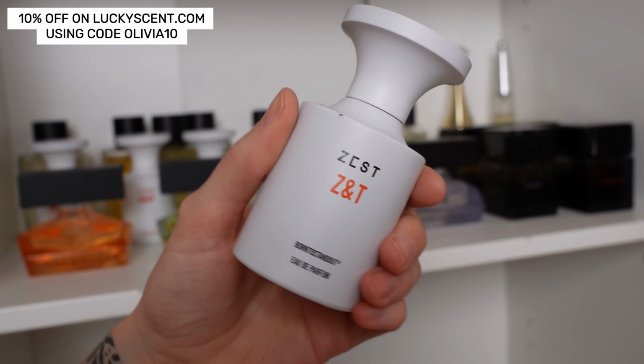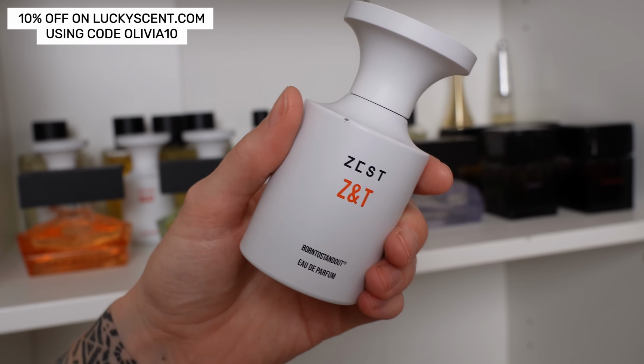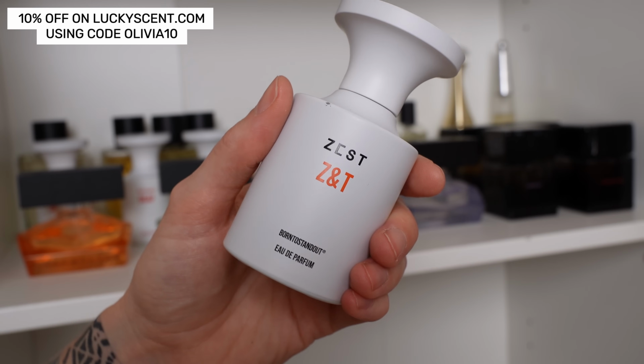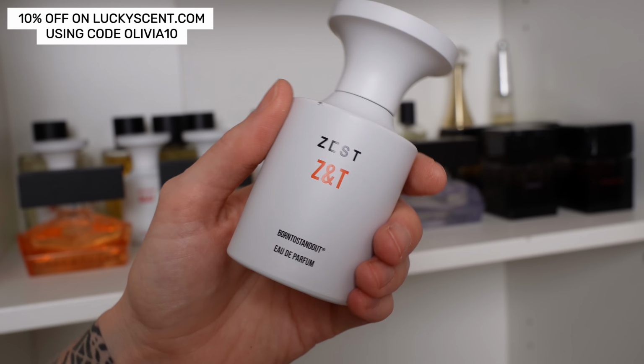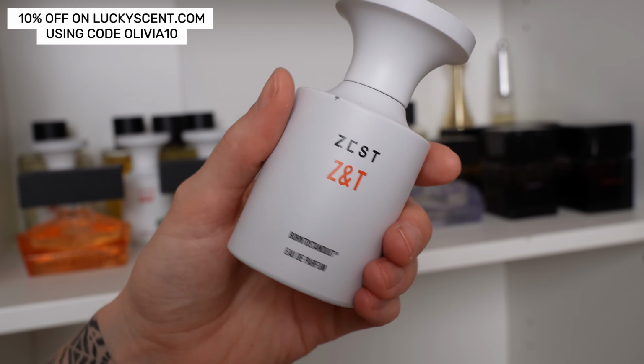Speaking of masculine fragrances, let's move on to my Born to Stand Out fragrances, starting with this one. This is Zest ZNT, and this is a gin and tonic fragrance. So you get some dryness, you get some herbaceous qualities coming from juniper and lemon verbena, along with a cardamom that gives a little bit of warmth, and a sage.